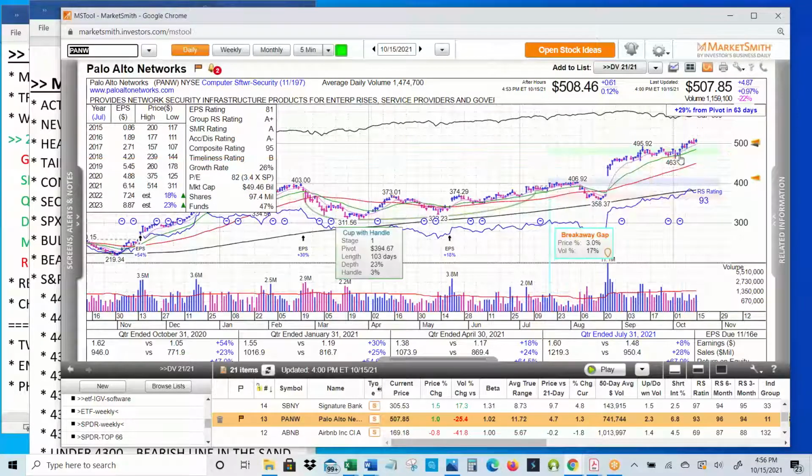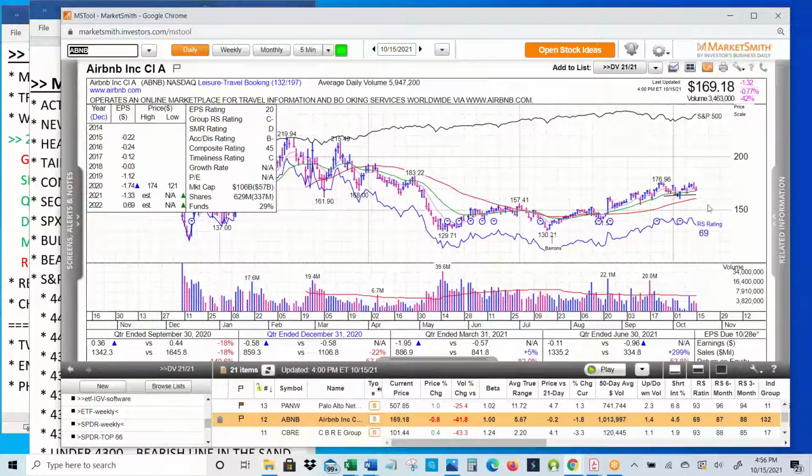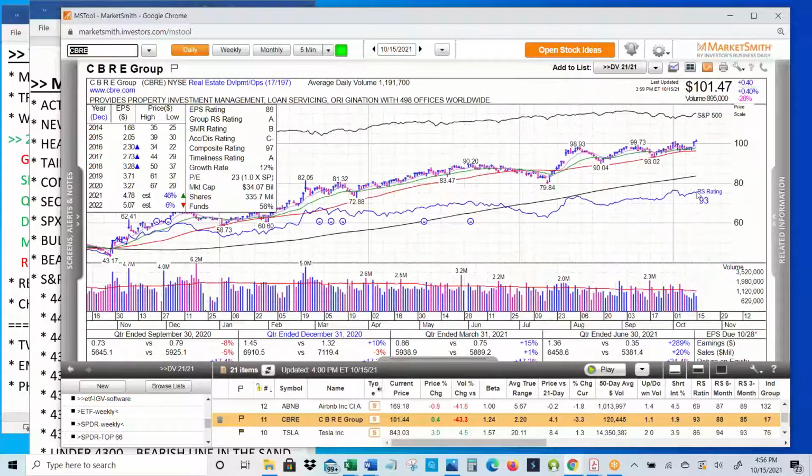And then it was one of the first ones to make a move off the 21 and head toward higher highs. So we've got a position in that. Airbnb, another reopening play, terrific relative strength. It's gone sideways now for a couple of weeks as it sits on the 21 here.